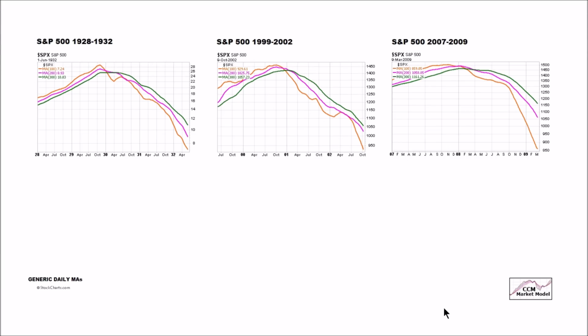I'm going to estimate that somewhere between 90 and 95% of the charts and the moving averages that we show in these videos are not used by the market model. We use generic moving averages to illustrate basic concepts used by the market model. In this case, we're using the generic and for illustrative purposes only 100-day in orange, 200-day moving average in pink, and the 300-day in green.